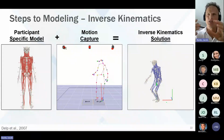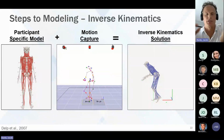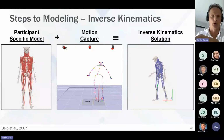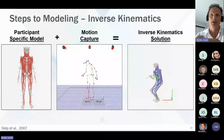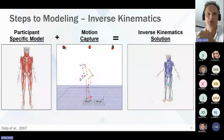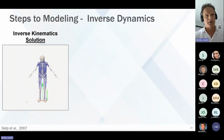So you see here on the right, these should be the same tasks, even though they're not completely time synced. This process is called inverse kinematics. It results in a tracking solution where all the degrees of freedom, particularly the joint angles, are determined. This is where one could simply calculate things like back angles and knee angles if we wanted to. So this stuff I think is pretty cool, and this is what I got my doctorate in. But we aren't done yet.